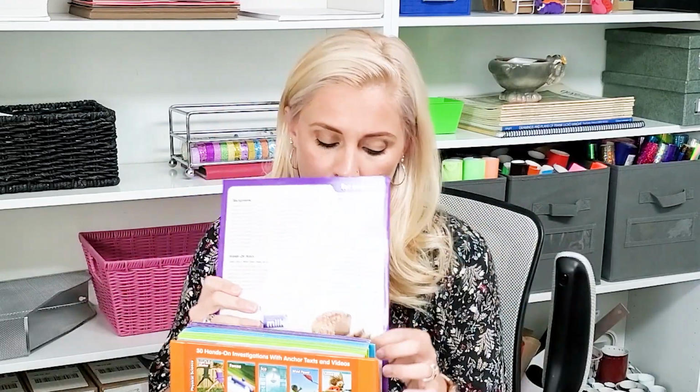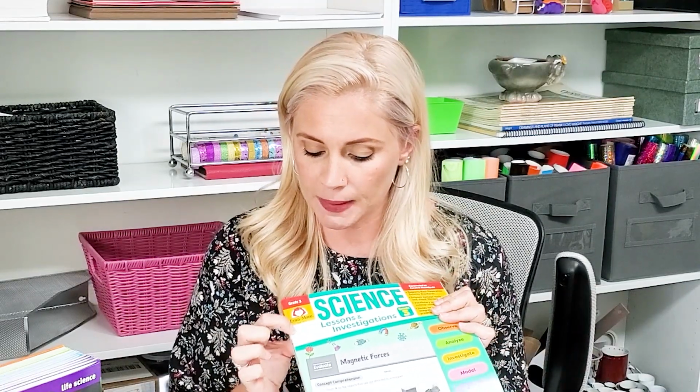But I kept looking around. For my daughter, in the past, we have used Evan-Moore materials for building thinking skills and daily writing traits. We had several things included in our 2nd grade kit from Timberdoodle from the company Evan-Moore. Now, I found this book not through Timberdoodle but on Amazon, and it is geared right for 3rd grade. It's called Science Lessons and Investigations.